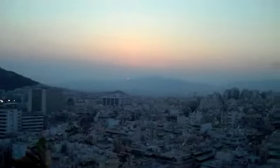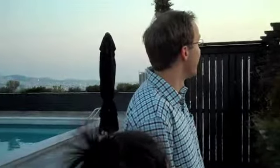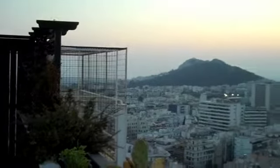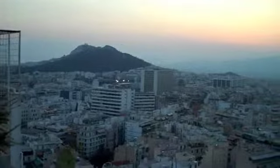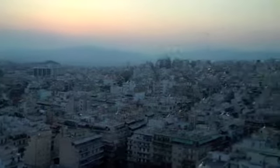Is the sun setting? You can't see it in the lake. Here we are. There it is. It's kind of hazy. You can't really see, but it's going down over the top of the mountain over there.